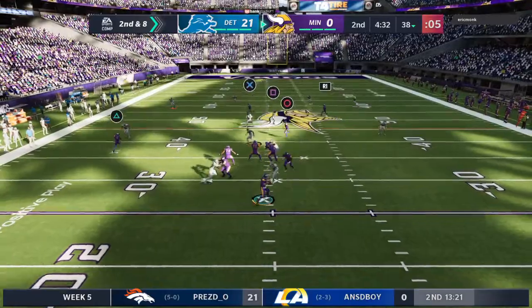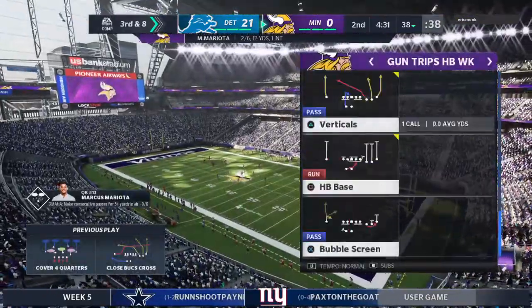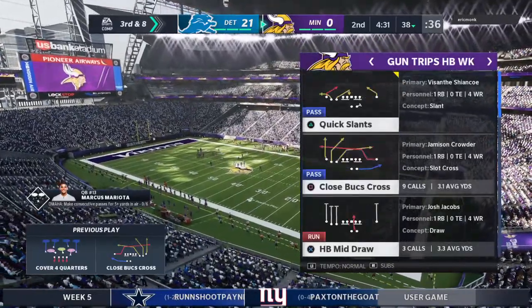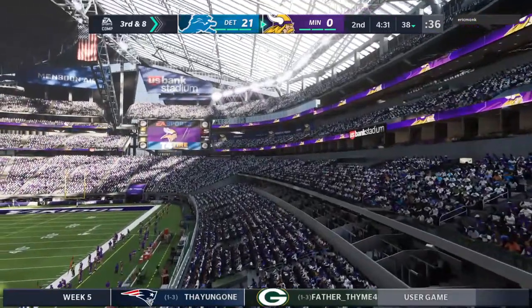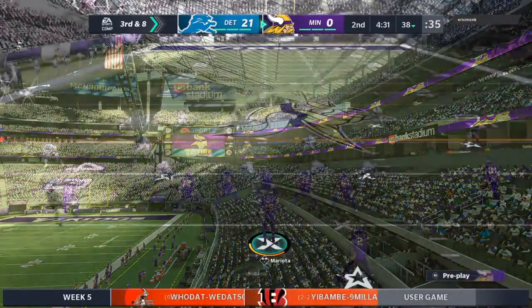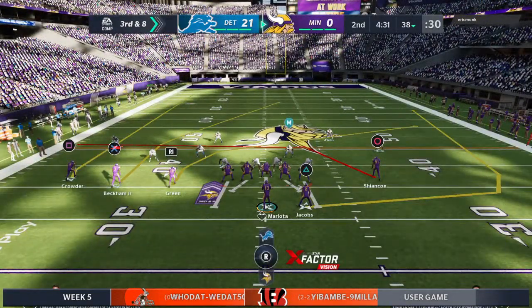Looking to throw again on 2nd down. Mariota, a hit as he throws there, incomplete. And he's only hit on 2 of his first 6 passes. Time for a quick quarterback regroup here with a big 3rd down coming up. So the failure to connect on 2nd down leaves him staring up at a 3rd and 8.